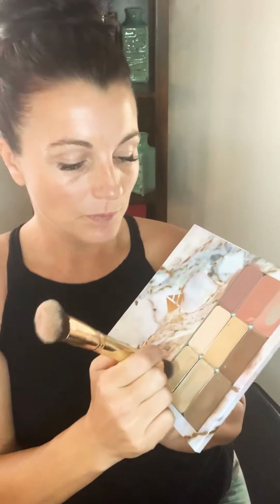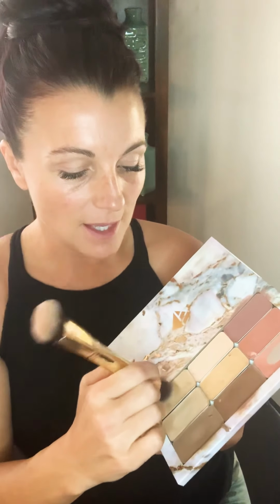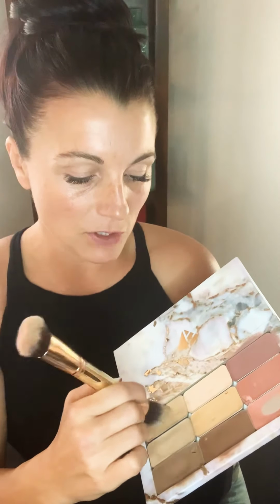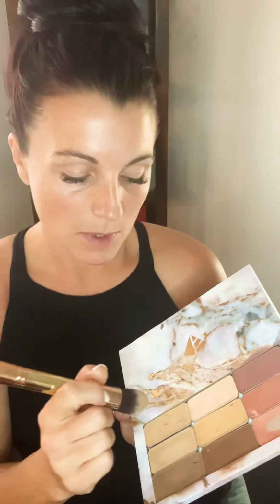So here we go. I'm gonna pick up a little bit of this highlight called Amber, and this stuff is super smooth and goes on really nicely. Now you're gonna notice when I put this on that it's gonna look a little bit yellow, but that's okay. It will all blend out. And going on your face a little bit yellow, you kind of want that. So at least that's what I've been told.